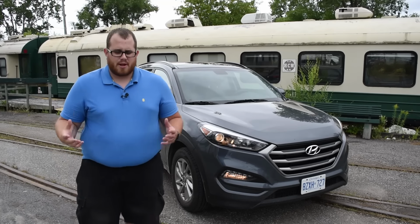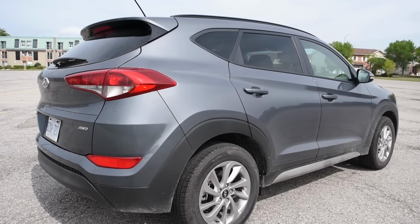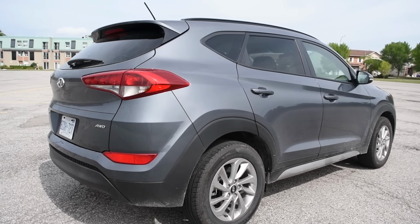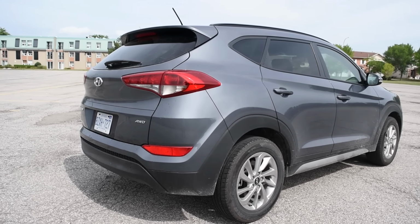So I don't know. It's a big car. It's not small, it's not light. It's got a lot of tech. It's not as heavy as obviously the competition, but considering it's just a 2-liter 4-banger, it's a lot of car for such a small engine to push.